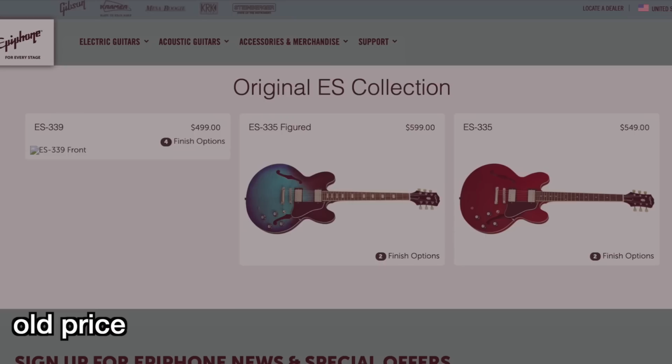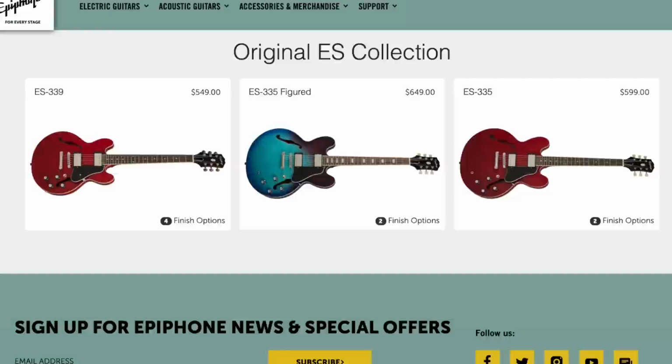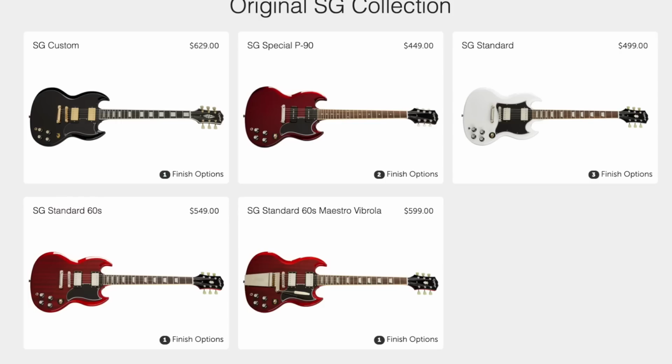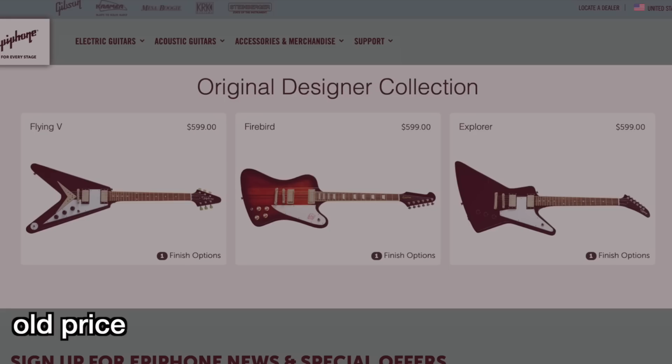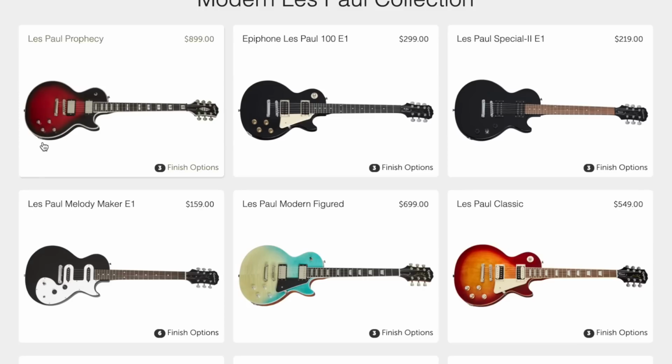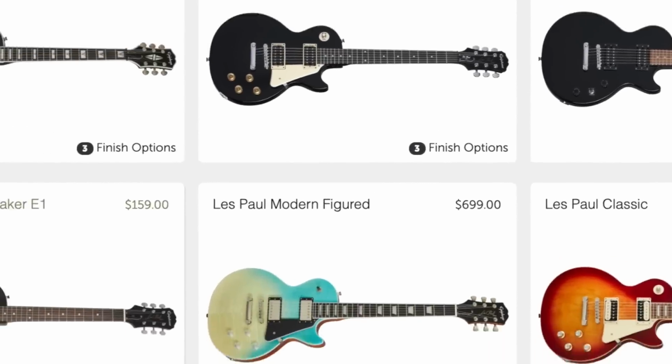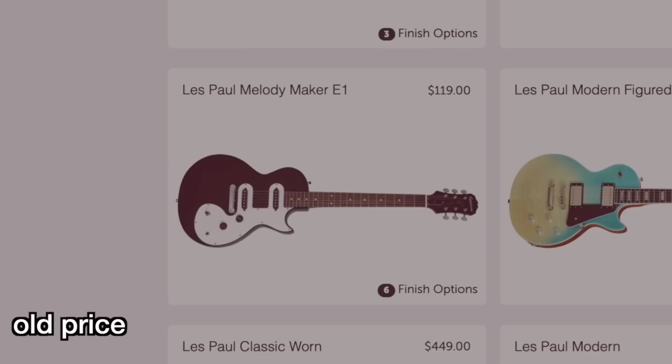That seems to hold true for the ES Epiphones. You can see them here, now $50 more. Same thing with our SGs, $50 more expensive. And I think you guys get the point, designers too. The Prophecies did stay the same price, as did this one. The Special 2 went up by $20. I didn't even realize they still made these things, but they got quite the price hike there.